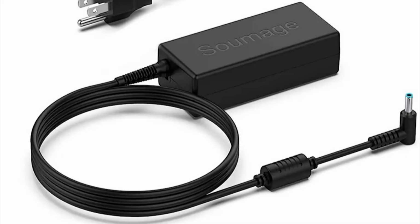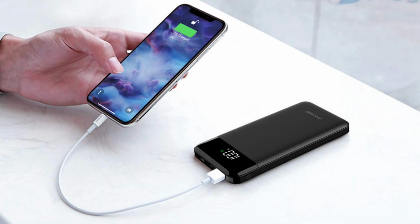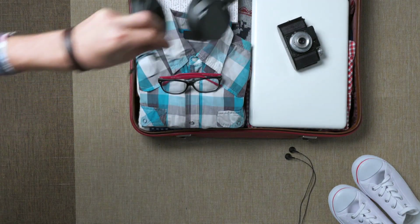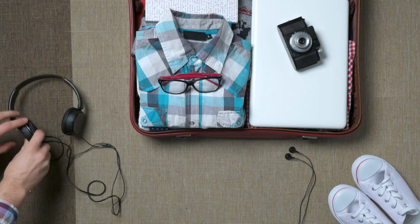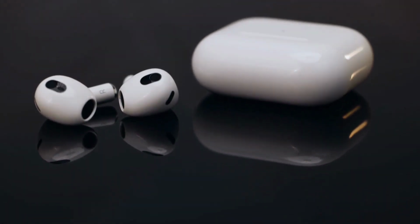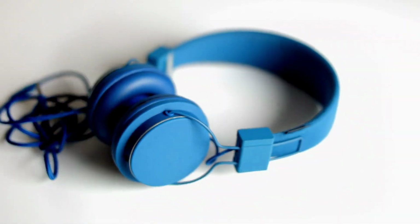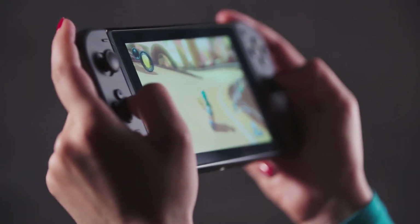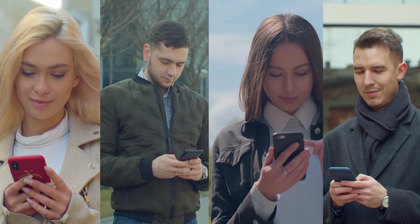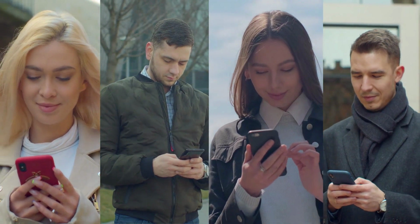Portable chargers or power banks are allowed in both carry-on and checked baggage. However, they must be removed from your bag during security check and screened separately. Generally, small electronic devices like e-readers, headphones, and portable gaming consoles are allowed in your carry-on baggage. However, it's recommended to double-check the TSA guidelines for any specific requirements or restrictions.